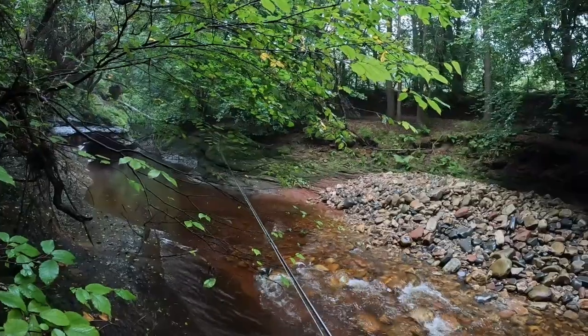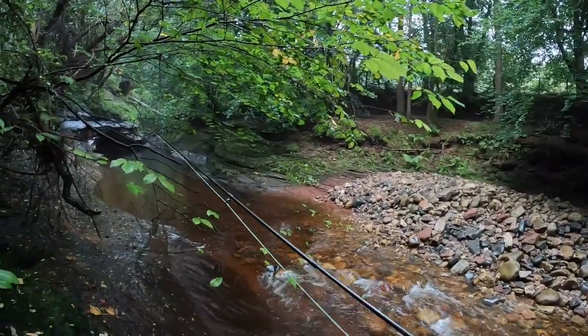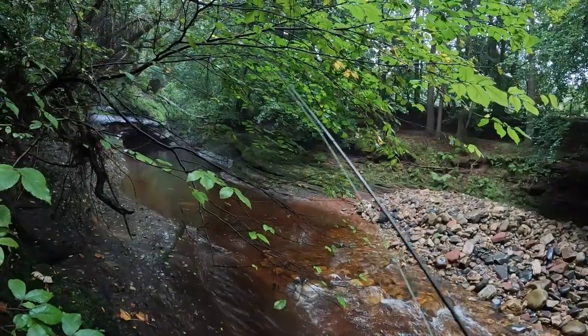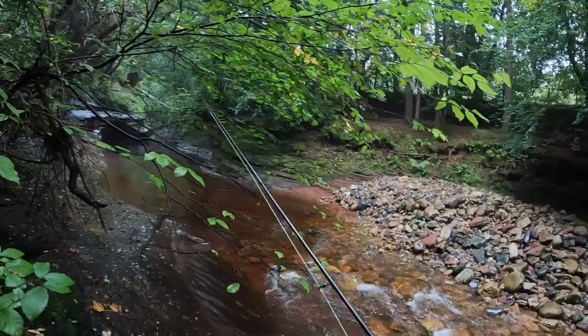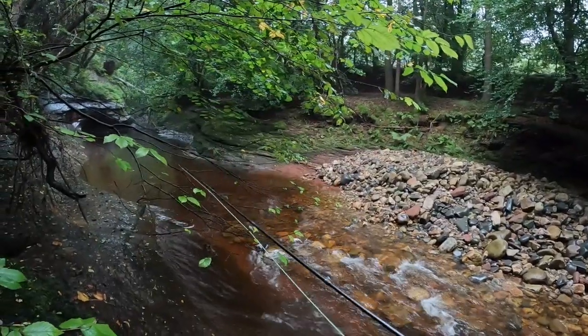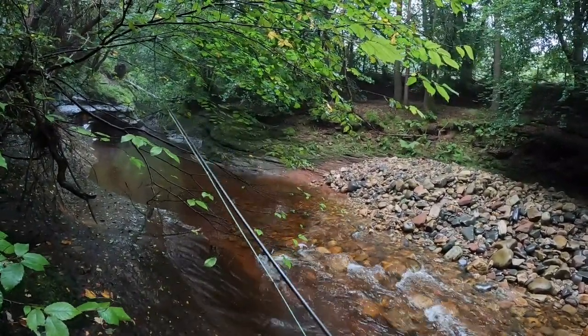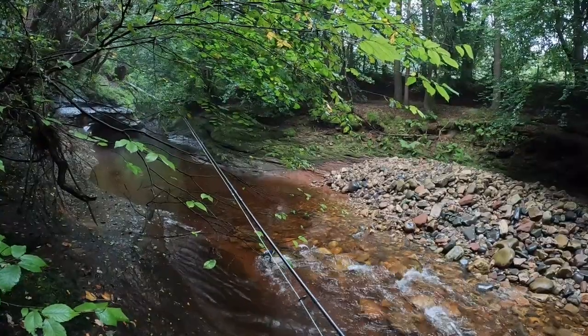Access is really, really hard. This is a nice pool, this here. Very quiet. The only noise is water. Let's go and stealth in and see if I can get up that stone. Put a fly up and see what we can do.